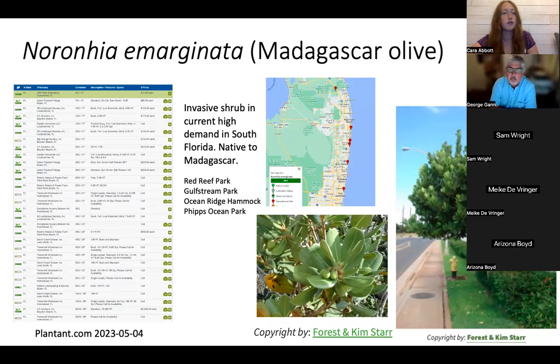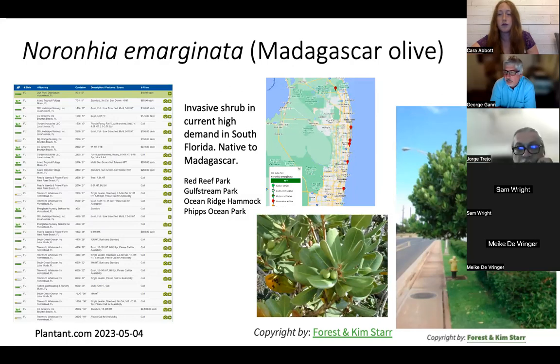So bear with me. Neriun marginata, or Madagascar olive. This is another one of my big three. This is an invasive shrub in current high demand in South Florida. It's native to Madagascar and starting to show up in coastal parks. On the left is a screenshot from plantfan.com. This is in super high demand in places like the town of Palm Beach, where they're using it in part as a replacement for ficus hedges. And so this is one where we're just cramming more and more and more plants into the environment. So we should expect this to become a major problem within the next decade. Go ahead.